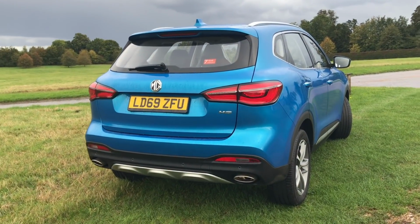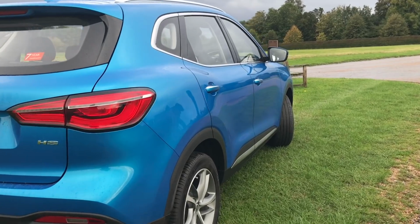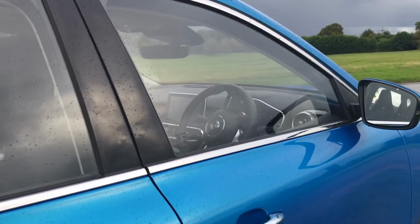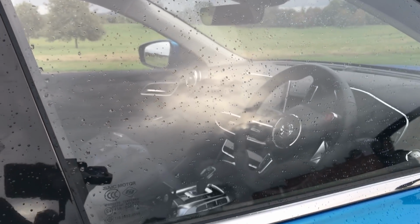So let's take you on to the interior, because with this being an MG, and if you've seen my review of the MG3 and MG ZS, you know, these are kind of budget cars in a sense.